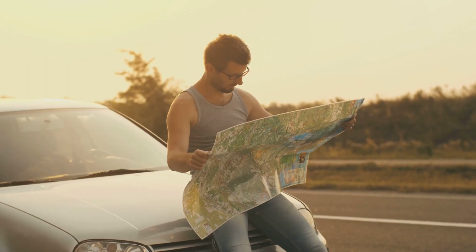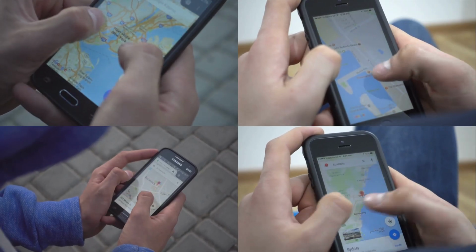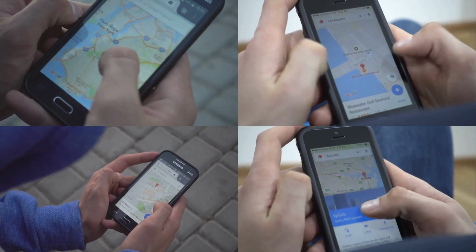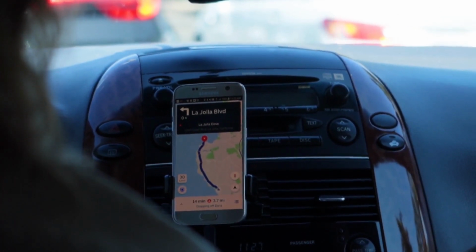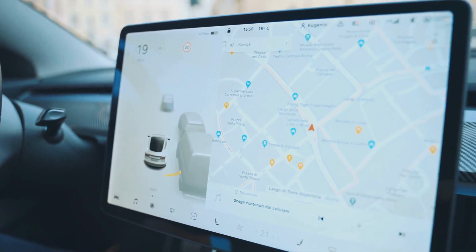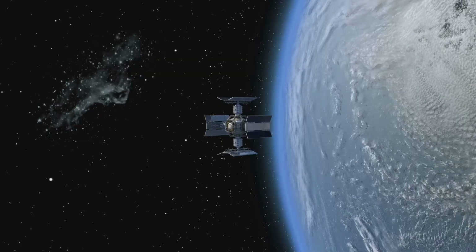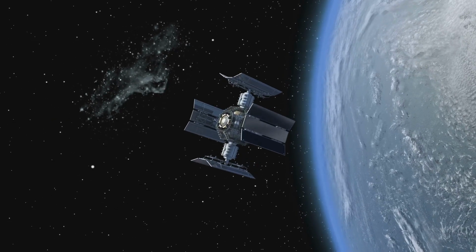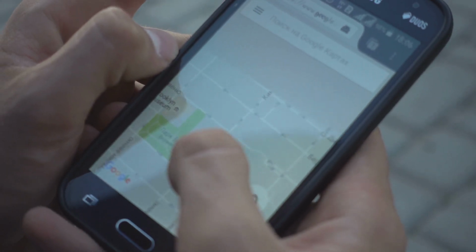In the past, we relied on paper maps. Remember those days? They were big, cumbersome, and hard to fold back correctly. Now we have the convenience of smartphones. These smartphones come equipped with navigation apps that show us the way. These apps use GPS technology. GPS stands for Global Positioning System. It's a network of satellites that help pinpoint your exact location on Earth. It uses these satellites to determine where you are on the planet. Pretty cool, right? With the help of GPS and navigation apps, getting lost is now a thing of the past.